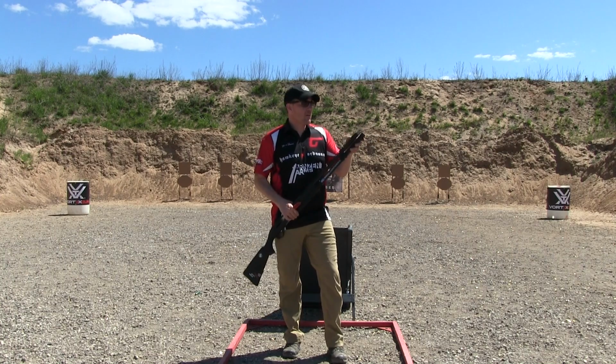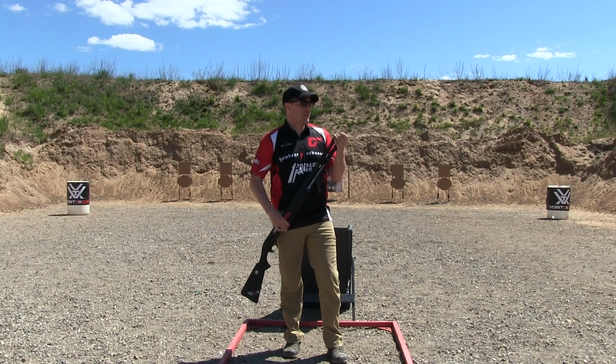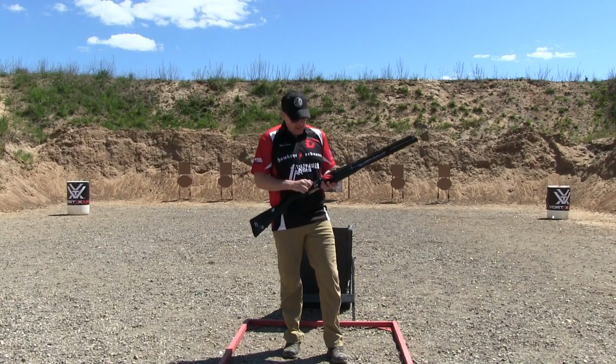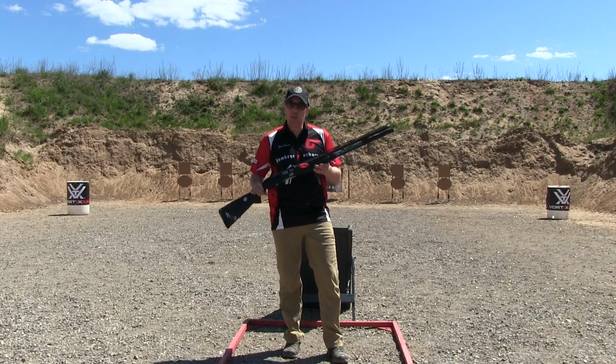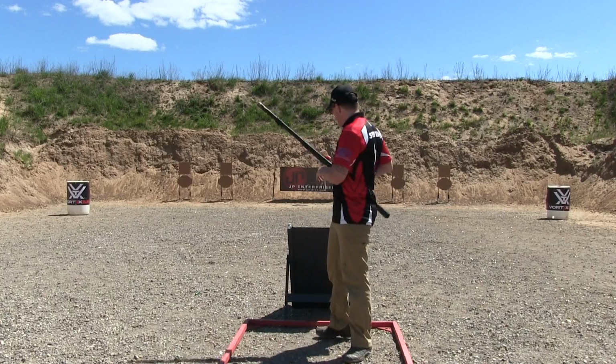Got a high-vis sight on here, which I like, and then these are actually the Benelli chokes, but I've had some really good luck with the Carlson ones as well. I'd love to get some Briley's or something, it just hasn't been in the cards for me. I've spent my money other places. So anyway, this is what a premium competition shotgun looks like when you're all done. And this one's been incredibly reliable.